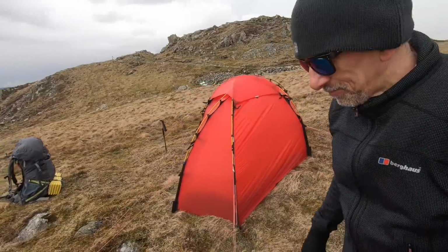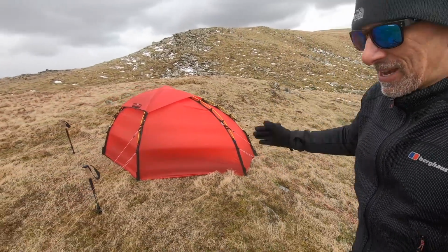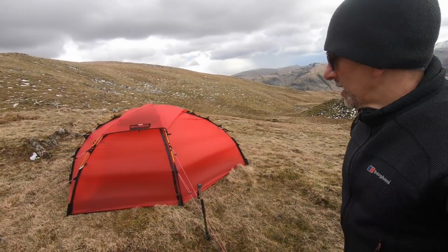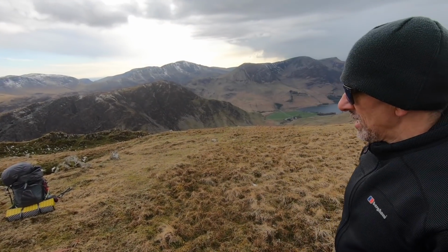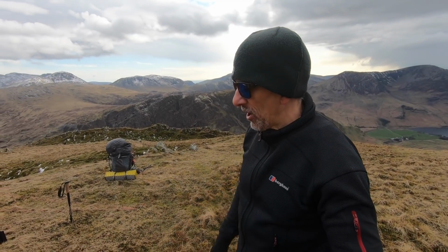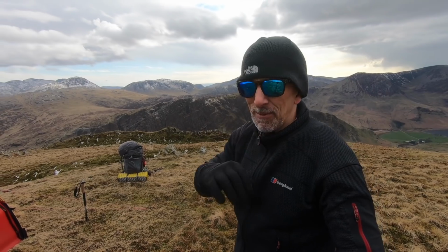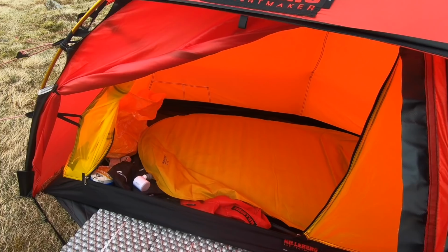So yeah, the wind's blowing right in this side, but I'll just have to keep the door shut and get on with it. But I'm pleased with that. So all my stuff's still in my rucksack now. I've got the tent up nice and secure, and just need to get all my stuff out of the rucksack, get my sleeping bag out and my mat and everything, and get sorted out inside the tent.